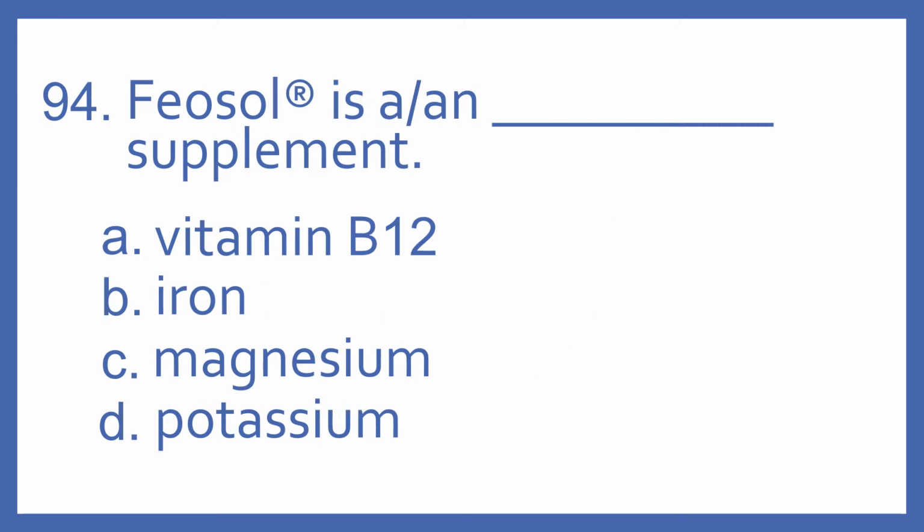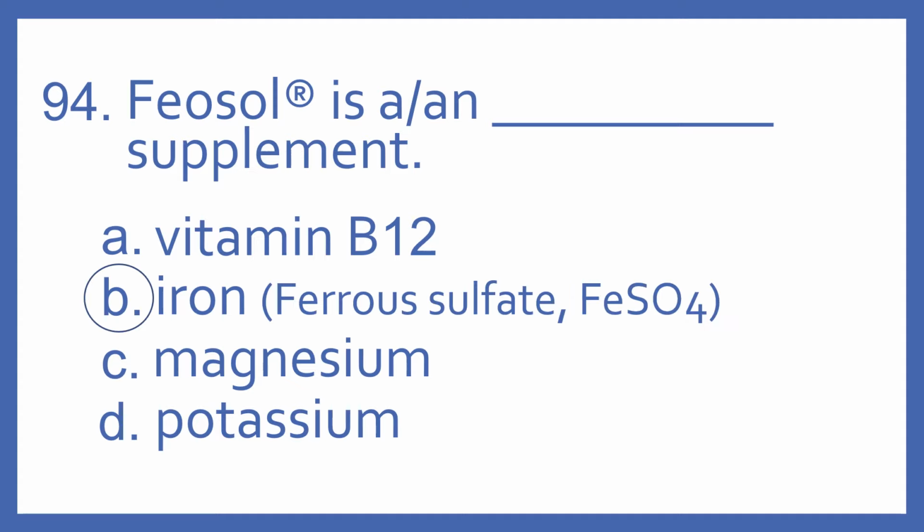Number 94. Slow-Fe is an iron supplement. A. Vitamin B12, B. Iron, C. Magnesium, or D. Potassium. And the answer is B. Iron. It is an iron supplement. More specifically, it is ferrous sulfate, and the chemical formula is FeSO4.